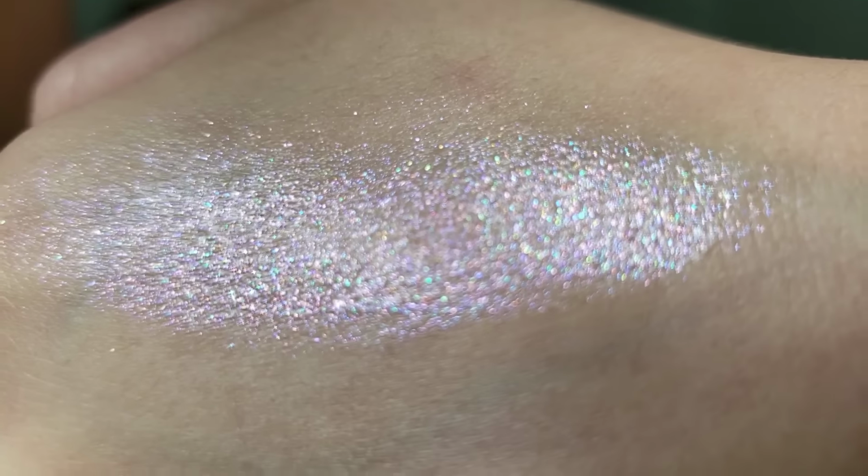Well, I can try my best, but it looks like the green and a little bit of pink picks up best. Okay. So, I'm gonna go ahead and add it to the high points of my face, like so, and just work it. It almost feels a little like an exfoliant because of all the glitter that is in it, which is funny. And let's try to put it on my brow bone.